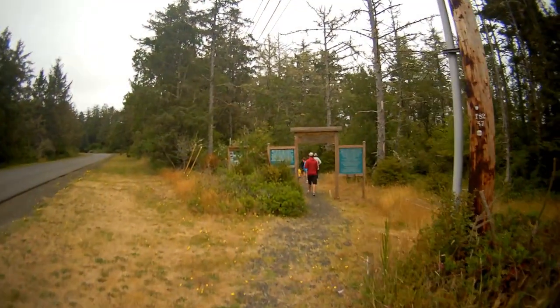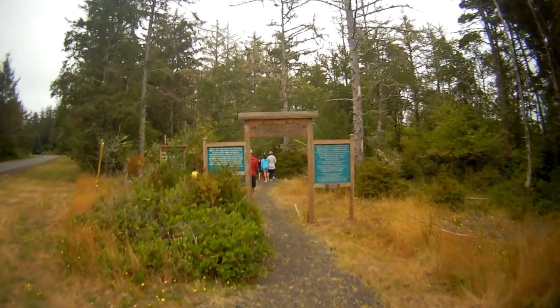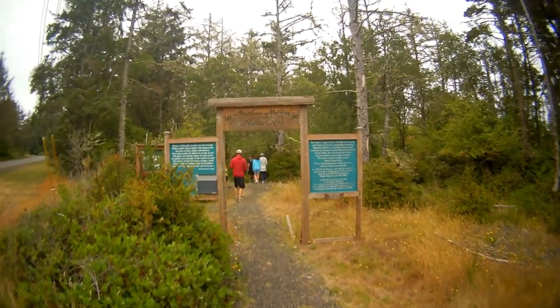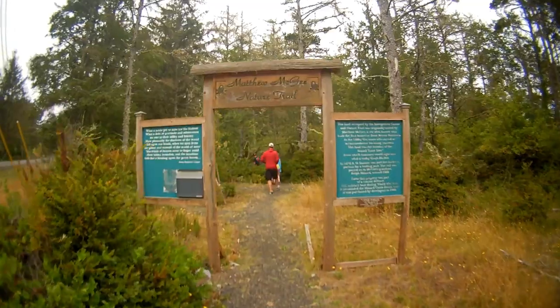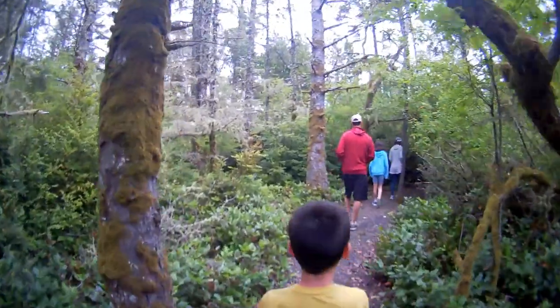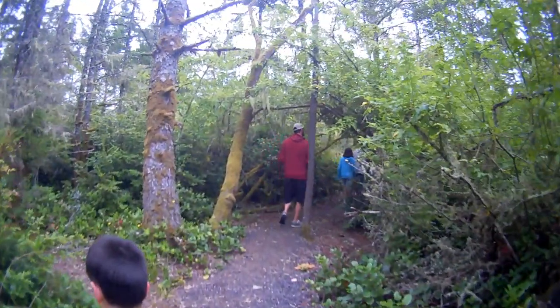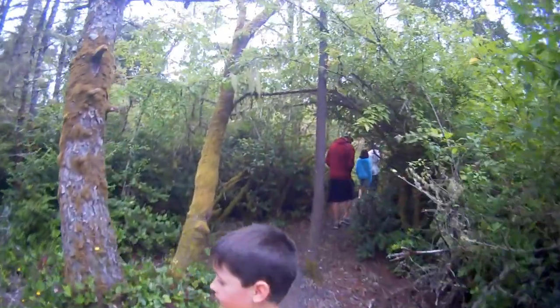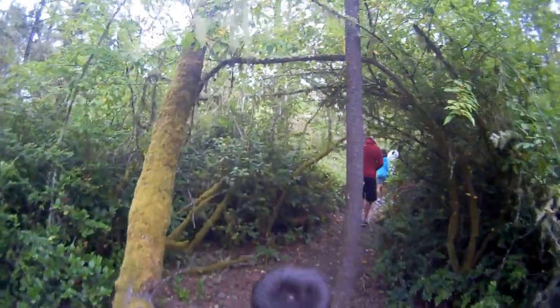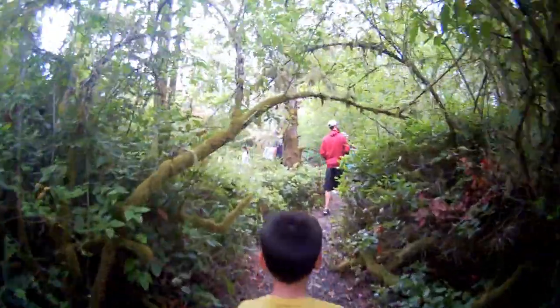This is the Matthew McGee Nature Trail. Pretty cool. I totally missed this when I was here last time. But there is other kinds of stuff here. There's salal. A lot of this brush is salal. And this is like, you know, when you walk down to the beach and you've got all of the brush and all of the big, tall, long grass and stuff.